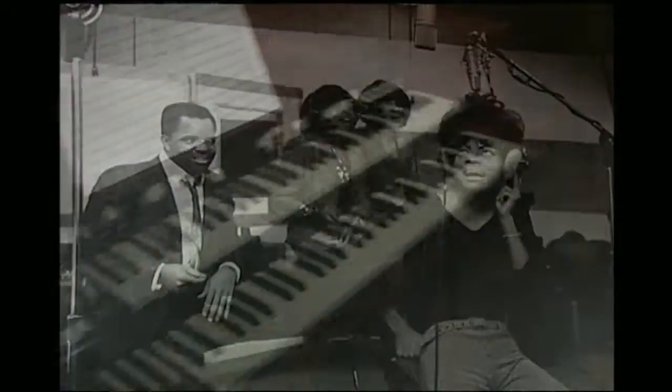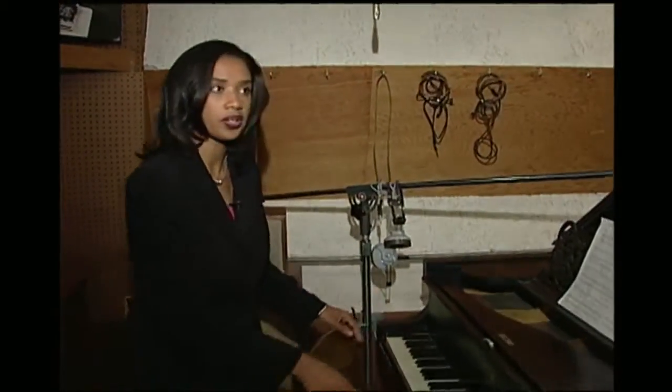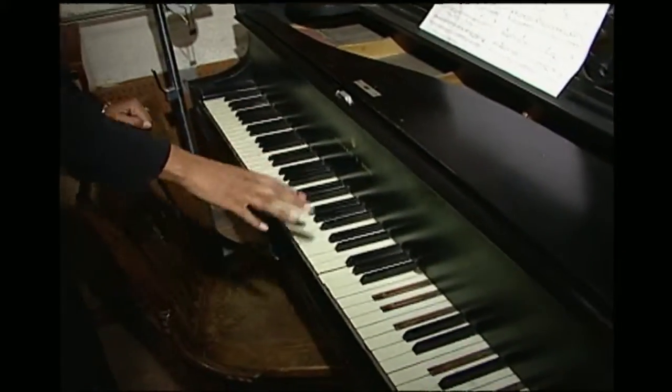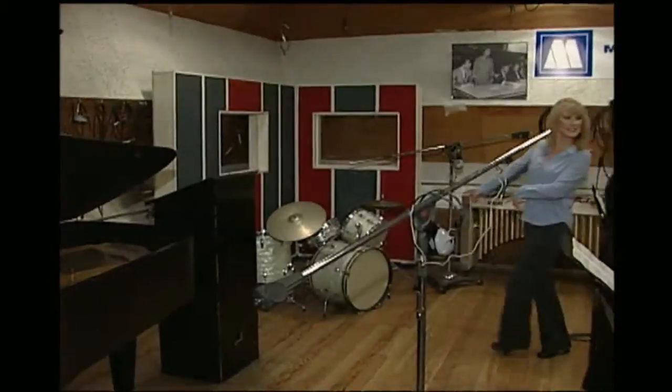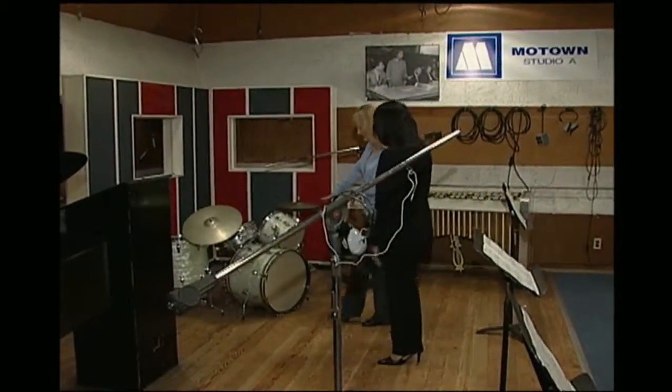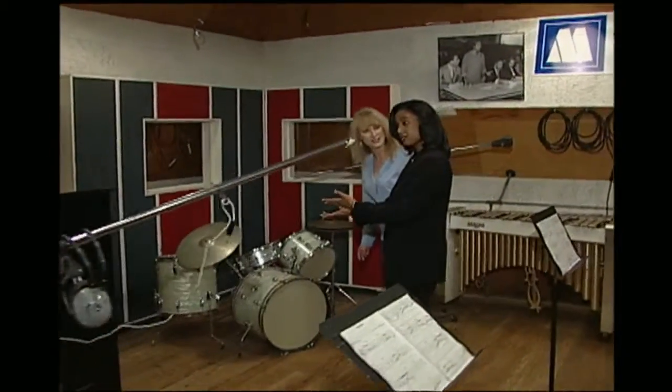Well, this is a piano. This is the original Steinway where Marvin Gaye and Stevie Wonder composed many musical Motown hits right here on this piano. Wow. Many people played those drums, but maybe most notably Stevie Wonder played those drums. Stevie Wonder played the drums? Stevie Wonder played the drums.